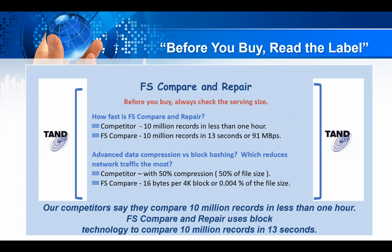So the FS Compare and Repair, when we say that it's blazing fast, you have to look at some of these numbers. A 1 terabyte multi-partition file takes just 10 minutes to compare. Our competitors said they can compare 10 million records in less than 1 hour. Well, we did some tests and we were able, with our block technology, to compare 10 million records in 13 seconds. That's an order of magnitude of difference. And we qualify that with 91 megabytes per second. Obviously, if there are larger records or smaller records, that does vary. It does affect the overall compare time.